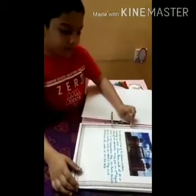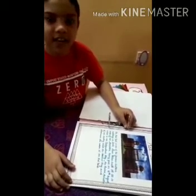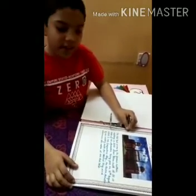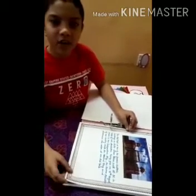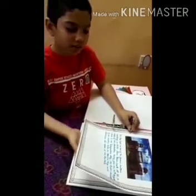Red Fort. The Red Fort is one of the famous historic buildings in Delhi. Shah Jahan built it. It is built by red sandstone. Every year on 15th August, which is our Independence Day, the Prime Minister of our country hoists the national flag and addresses the nation at the Red Fort.